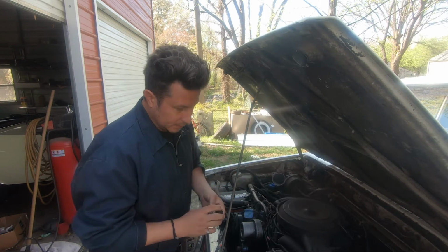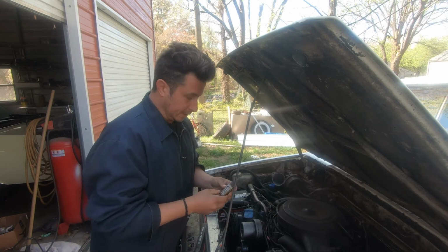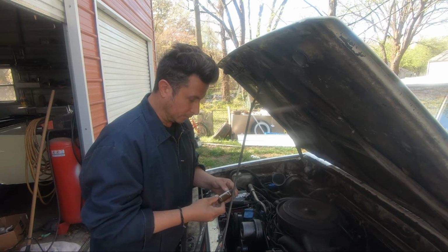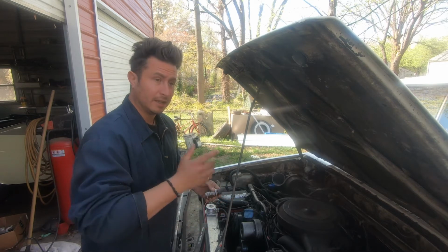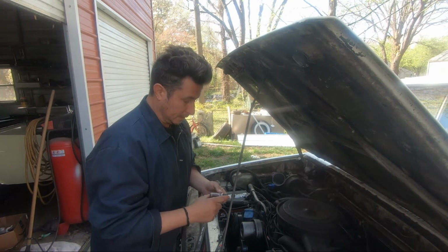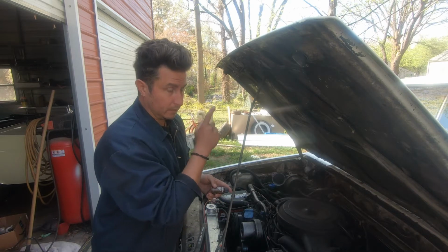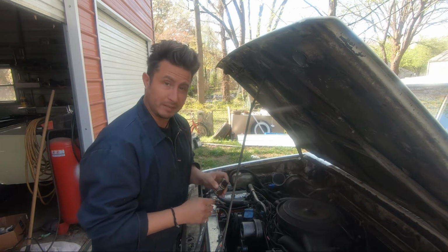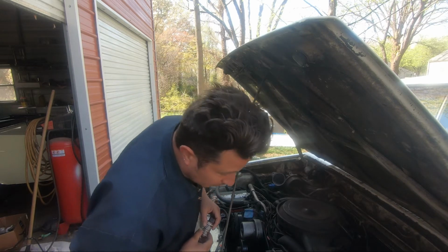The goal is to find the leak, and if we need some parts or something like that, then hopefully we can pick them up today, because I already have to run to the parts store to pick up the parts I ordered for the S15 Jimmy and for the truck. So while we're waiting for those to come in, let's see if we can sort this out.